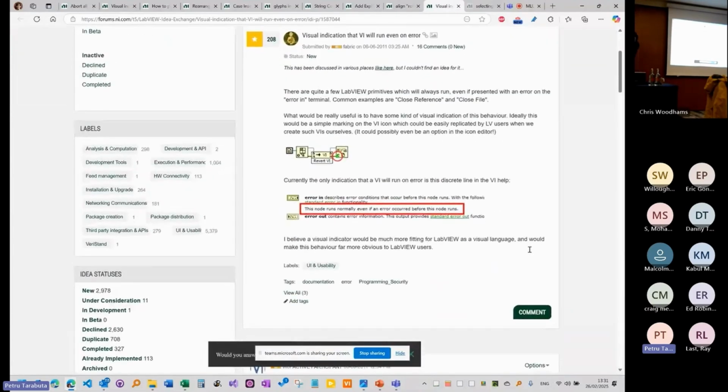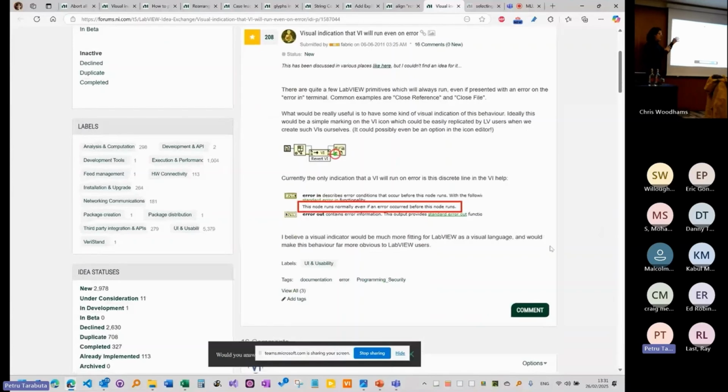Oh, this is really nice, and would be really nice if it would be implemented. Now, as we know, there are certain nodes in LabVIEW that execute even if you feed an error into them. Typically, these nodes are the ones that close a reference or destroy a reference or close a file. And it's very good that they do execute even on error, because otherwise you would leave all sorts of file references open, other DVRs open, and so on.